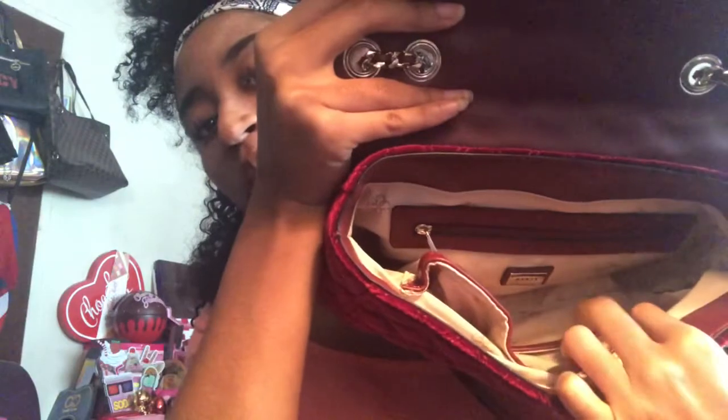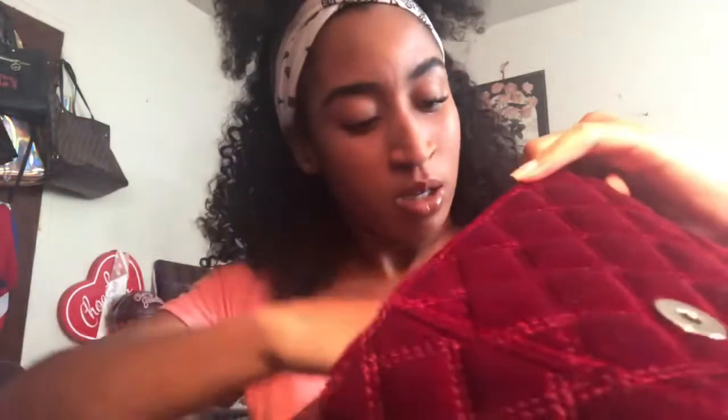So here's the inside. You got a zipper here. You got some pockets, two pockets here. And then, oh, there's a third pocket. Maybe you can see that. There's a third pocket down here too. So, yeah, the inside is looking really, really nice. It looks roomy. I thought it was going to be much bigger on the inside.